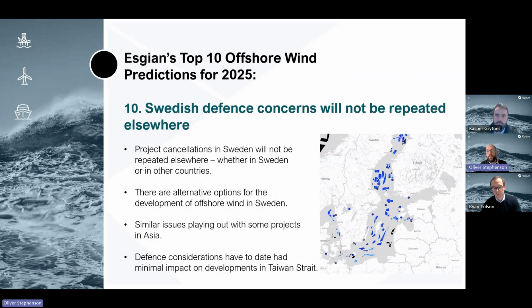Having said that, though, the other side of the coin, it's worth also noting that defense issues have so far had minimal impact on offshore wind developments on both sides of the Taiwan Strait, which is one of the most disputed maritime areas globally. And then to further emphasize and underline this point that we shouldn't overly worry about defense concerns, in early January of this year, just a few days ago, we saw the USA's BOEM agency opening a call area for initial comments in Guam, the site of one of the Pacific Ocean's largest and most strategic naval bases.